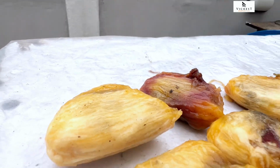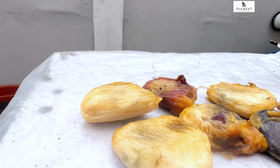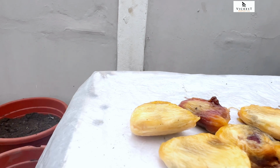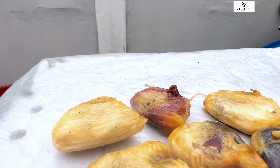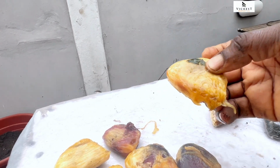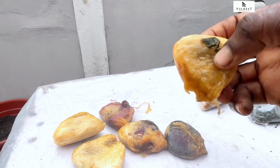My Edo brothers and sisters, you know what this one is. Pumpkin seed. You boil it. When you open it and eat it, it's so sweet and yummy. If you can give it a try, it's so sweet. This seed you are seeing is very sweet and healthy. We used to eat it in Benin. So Benin City, Edo State, Nigeria.